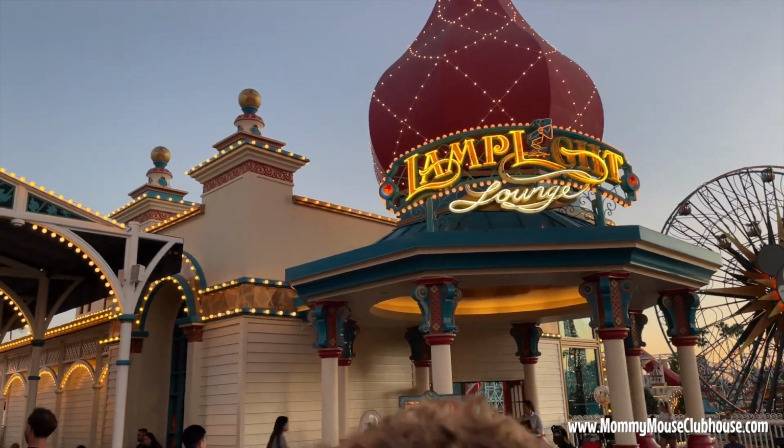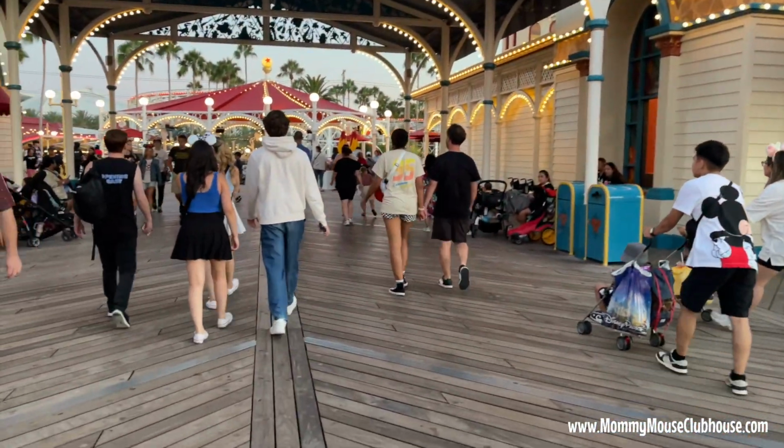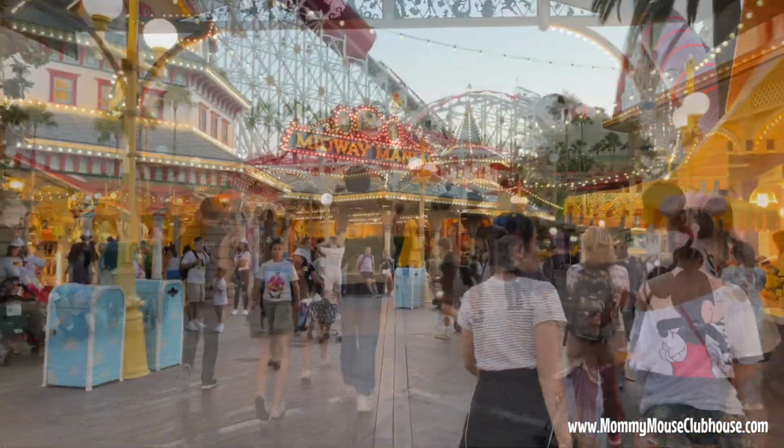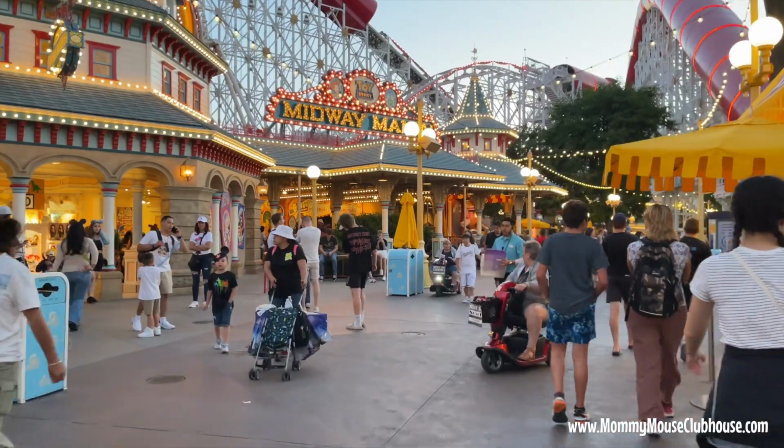We had planned to ride the Incredicoaster after Soarin, but the ride was temporarily closed. So we headed to play some Midway games while we waited for our Lightning Lane to ride Toy Story Midway Mania.